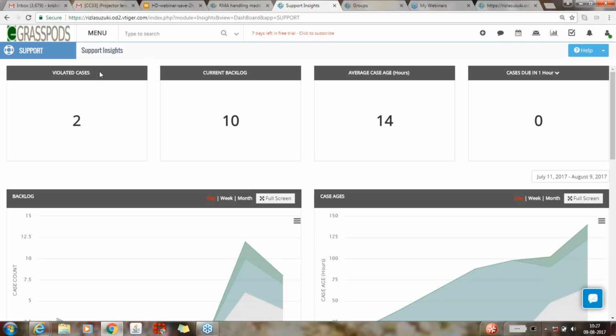What this does is it tells you quickly what is happening, the current state of the union with your support organization. So 2 cases have violated SLA, and one of them is urgent, the other is medium. If you go here, it says it has been assigned, but the agent has not accepted the case yet. So it has violated SLA, it's an urgent case, it has been assigned, but nobody is working on it.